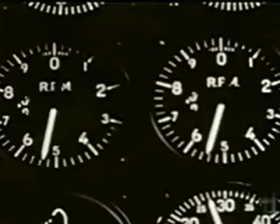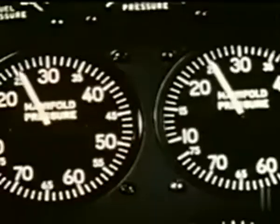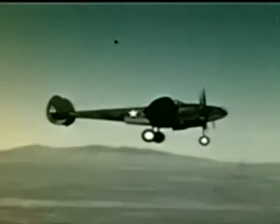For the landing itself, propellers are set for 2,600 RPM with about 23 inches of manifold pressure. And to ensure adequate fuel pressure, on go the booster pumps. Gear is extended at 175 miles an hour indicated.